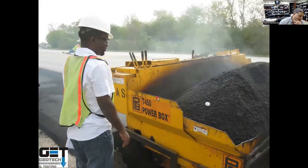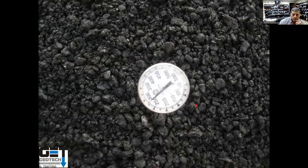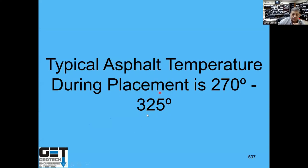You've got to make sure you have the proper temperature on that asphalt. Check the temperature of it. Typically it's somewhere between 250 and 325. Usually your range is about 270 to 325.